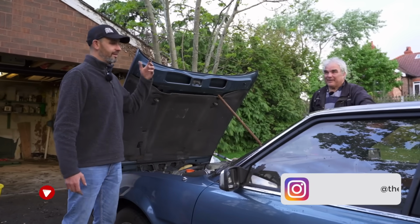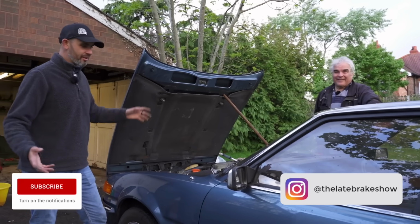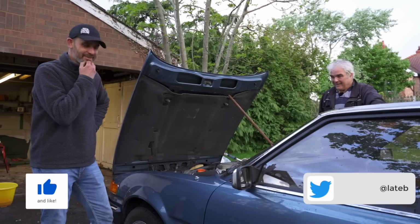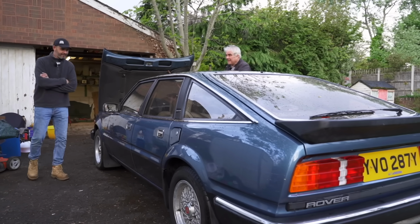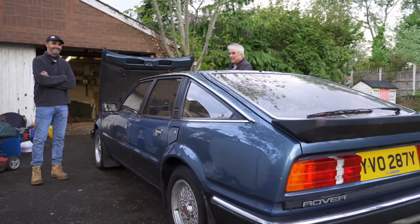Oliver, it's been my pleasure, who's let me come and unearth this amazing time capsule of a V8. I love it. I'm going to try really hard now to not buy it off you. Don't try too hard.